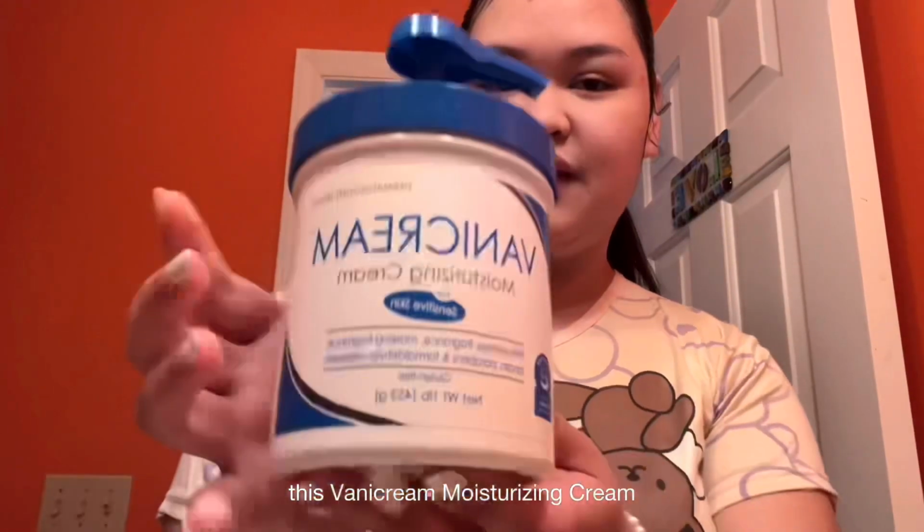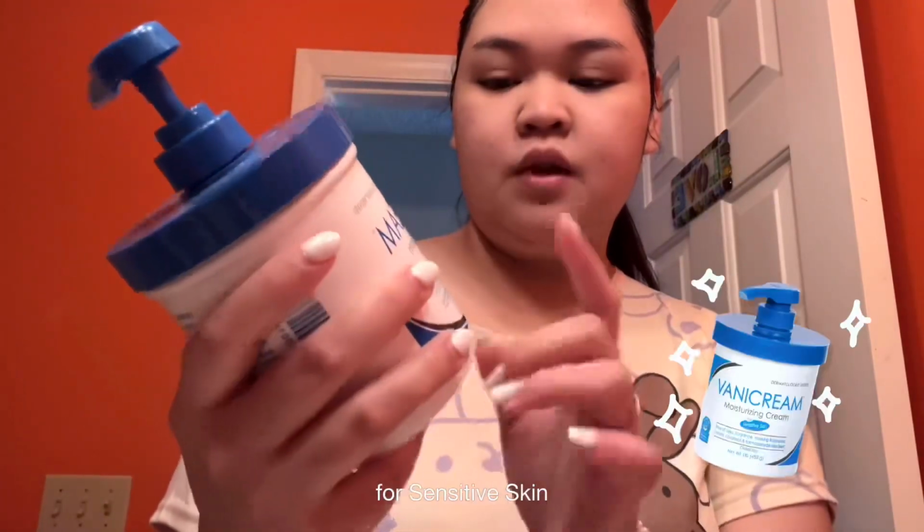Okay, so I don't use toners in the morning because my toner is kind of like strong. So I only use it at night. I go ahead and use this Vani Cream Moisturizing Cream for sensitive skin.